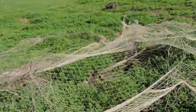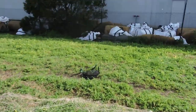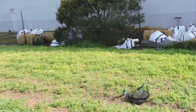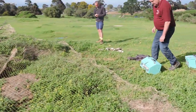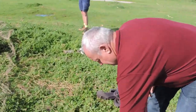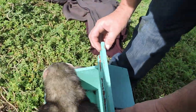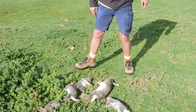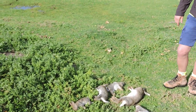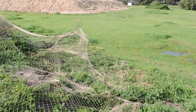There, boom. Alright, we're going to the next hole. We got five out of this one. There's more in there, but this is the first time it's been ferreted for ages. So we'll come back next time and hit this hole again. We'll get more. Righto. We'll just put him back in. Get in there, watch your feet. There's the five rabbits there. We'll keep a count as we're going along, but this is only the start. Alright, talk to you at the next hole. Bye.